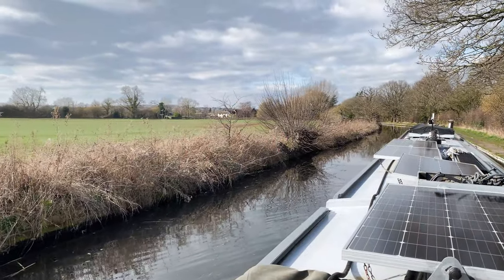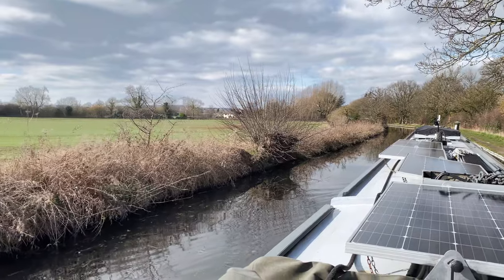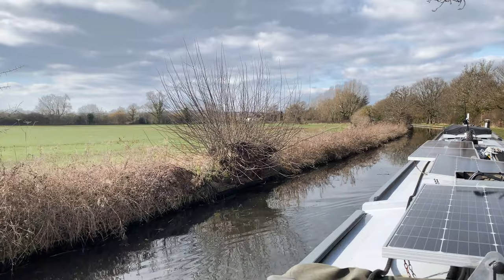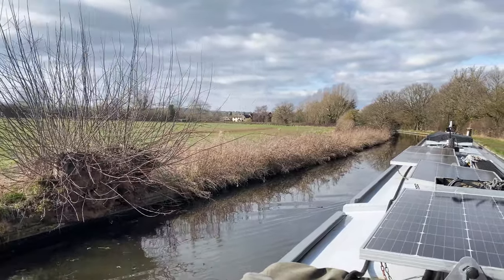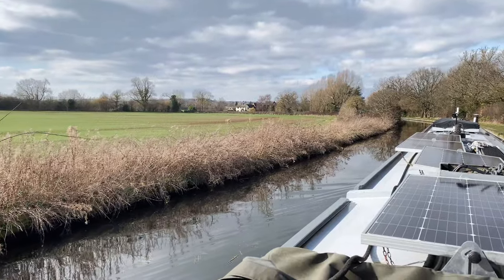Well, we made it down the 11 Atherston Locks. And we're now going to start looking for a mooring somewhere near Polesworth, if we can. But the sun's coming out, the weather's turning nice. It's still very chilly, but quite a pleasant cruise now.